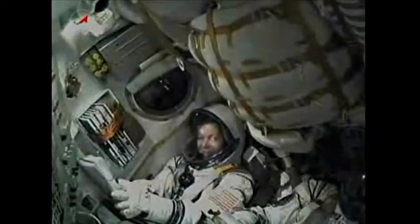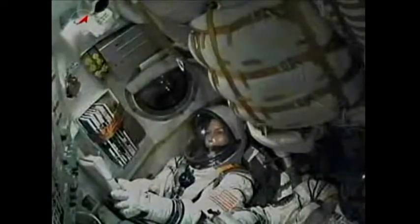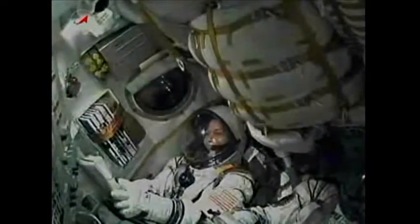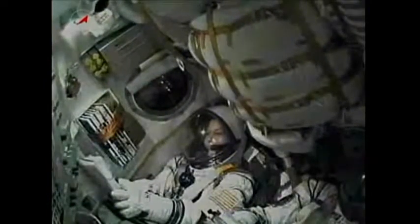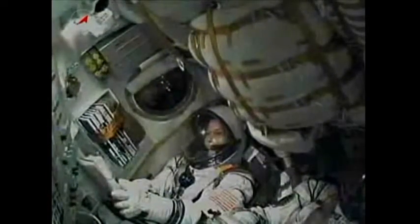The Soyuz's core stage is performing as expected. The core stage is about 56 feet in length, 13.5 feet in diameter, with a single engine that has 4 fuel chambers providing 96 tons of thrust for its 3 minutes and 28 seconds of operation.